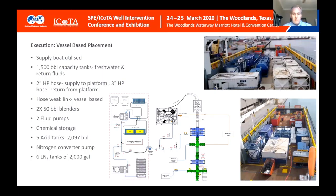Below deck on the vessel, we had capacity for 1,500 barrels with a separate 1,500 barrel for return storage. Fluid was supplied to the platform via a high pressure 2-inch hose and returned downstream of a choke system via a lower pressure 3-inch hose. Again, similar to the boat spooling operation, the weak point in the system was vessel-based, allowing the hoses to swing away from the vessel into the sea in an emergency.